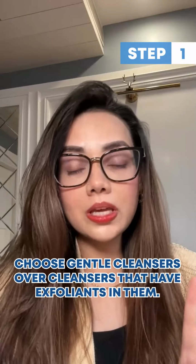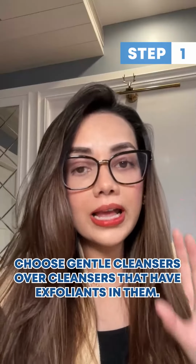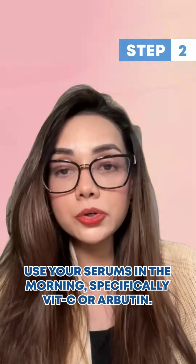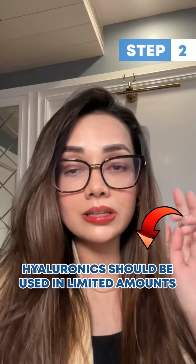So listen up closely. First change that you need to make is for your cleansers. Now, please opt for gentle cleansing over anything which has a lot of exfoliants in it. Number 2 is use your serums religiously in the morning hours, specifically things like vitamin C or Arbutin. Hyaluronic acid use should be limited. Yes, I'm going to read the reason in the caption.